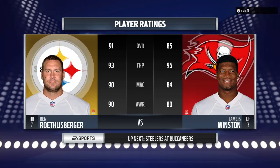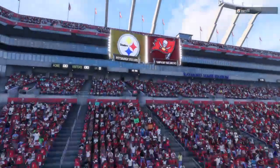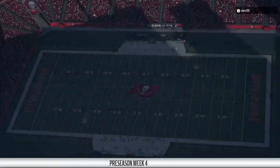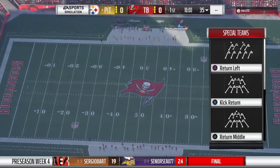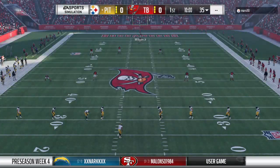Hello, everybody. I'm Larry Ridley, and this is the NFL on EA Sports. We've got a good one on tap today, and there's going to be two quarterbacks ready to get it done on the gridiron. It's Roethlisberger's Steelers going up against Jameis Winston's Buccaneers. And we're about 5 miles northwest of downtown Tampa at beautiful Raymond James Stadium near Florida's Gulf Coast.